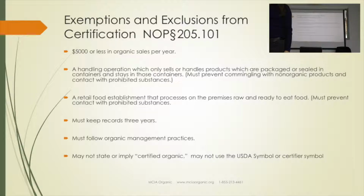I mean, say if I just wanted to grow for myself, I don't want to do the wholesale and all that kind of good stuff, but just grow for family, is certification still required? No, if you're just growing for your family, you're not required to be certified. It's only if you're advertising, marketing, labeling.